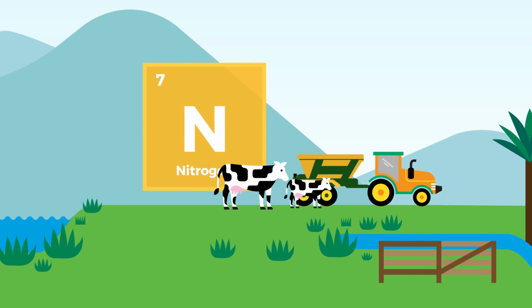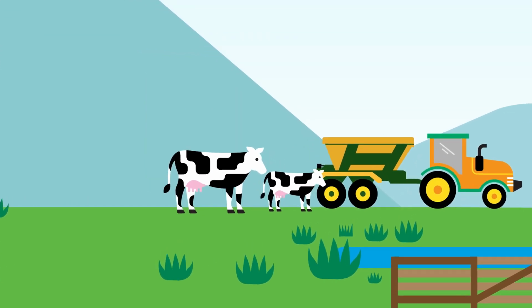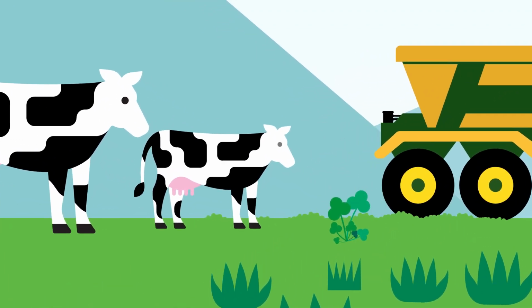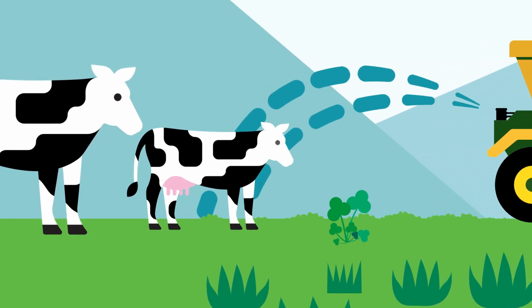Nitrogen is naturally occurring and vital to plant growth. It builds up in the soil as it is converted from the atmosphere by plants such as clover. It is also found in fertiliser and becomes highly concentrated in stock urine.